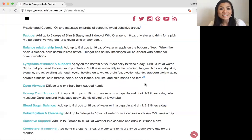Anyways, once you own those labels, you kind of have it for a long time, it's hard for you to be different, because it becomes part of your identity. So I don't like that. Anyways, if you take the Slim and Sassy, same way, up to 5 drops in 16 ounces of water, and rub it on the bottom of your feet, it just helps the cells be cleaner, and you have clearer hunger and satiety messages come through, and your cells will communicate better. You have more discipline, and you think clearer. All right, so that's another thing that it does. Awesome.